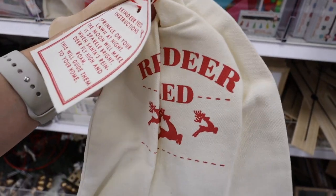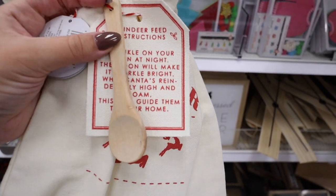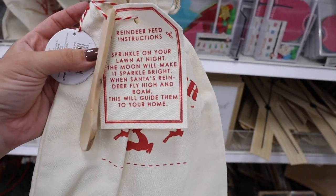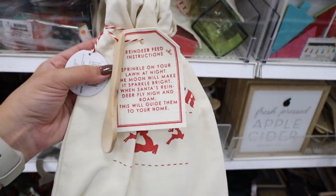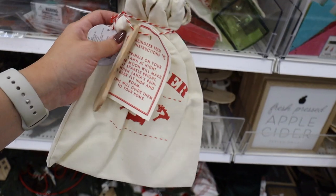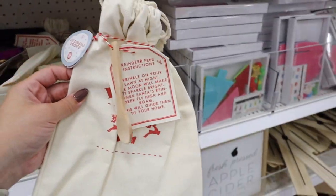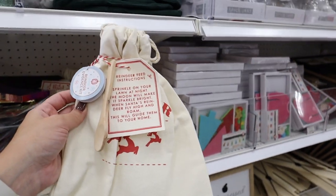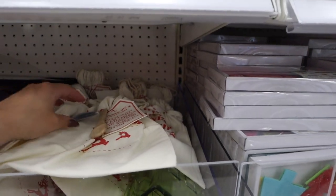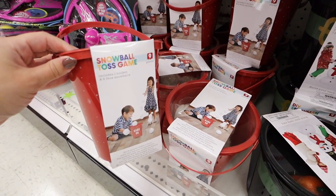Okay, stop. This bag says reindeer feed, and it comes with this tag on it that says sprinkle on your lawn at night. The moon will make it sparkle bright. When Santa's reindeer fly high and roam, it will guide them to your home. And it comes with a little wooden spoon and a packet inside that you sprinkle on your lawn on Christmas Eve night. This is so adorable. This is the stuff that we're going to be doing with our daughter when she's here for sure. I love this little thing. This is $3.